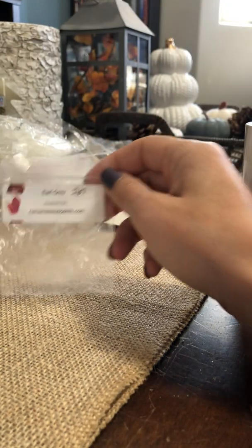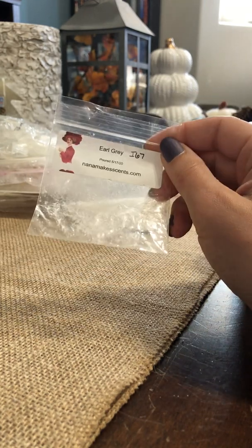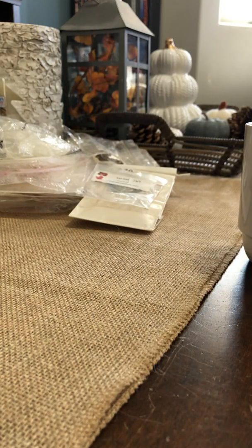Nana Makes Sense Earl Grey. I will give her this. She makes amazing tea scents. Unfortunately, I'm not a tea lover, so I wouldn't repurchase it, but if you like Earl Grey, she's got a good one.